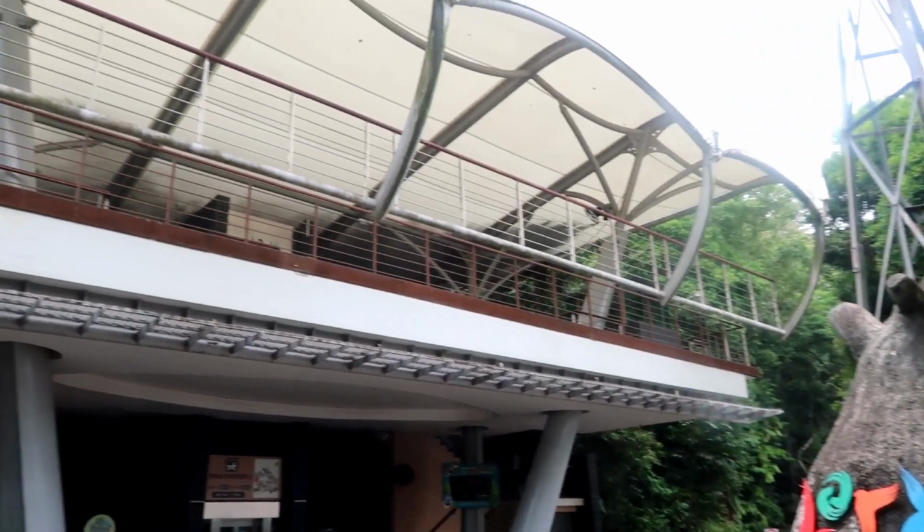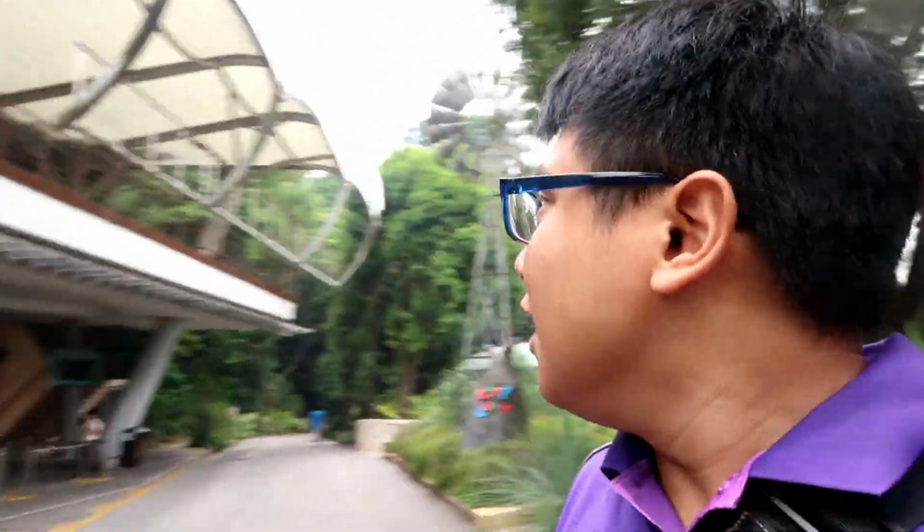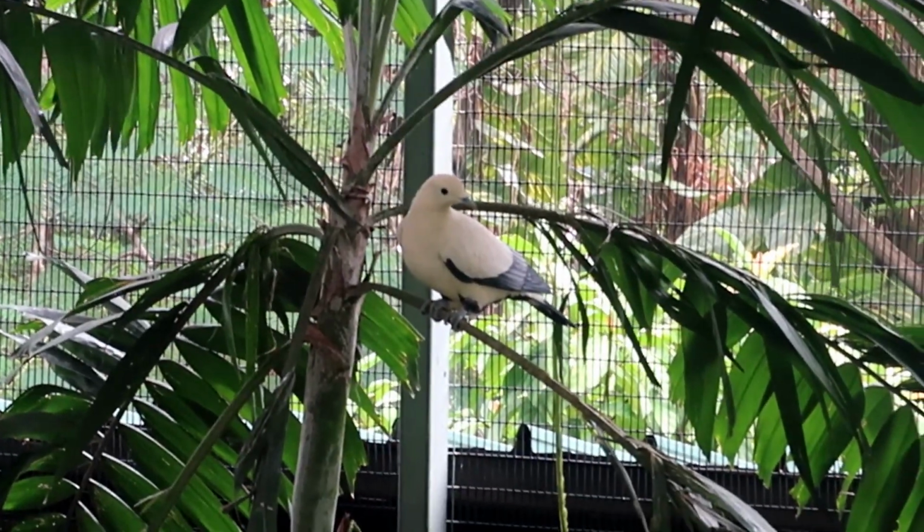So as I stated once again, this used to be a monorail station. They've converted it into a tram station. But you can really see the remnants of the previous monorail, which I remember riding on as a kid. I guess the birds are hiding right now, because I don't seem to see any birds around here.